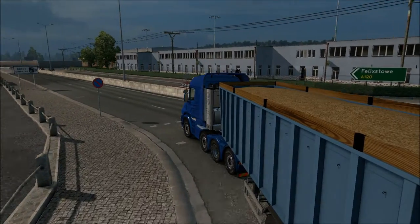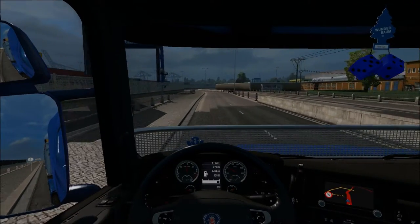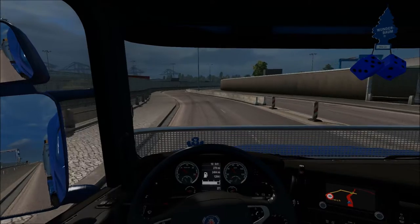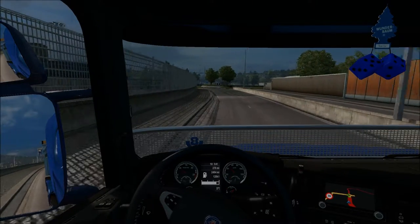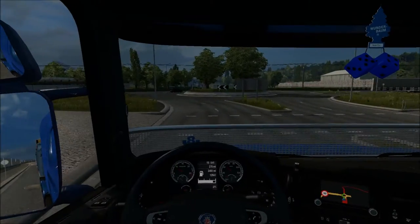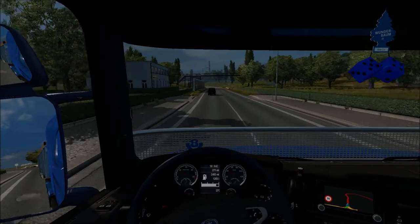But this trailer is really detailed for just a standard tipper trailer, like with the wood on the top and everything. It's really nice. I mean, Jad's Cat's trailers are just out of this world. The amount of effort he's gone into making them. Just keep to 30 down here, and then get in any speeding tickets. Straight over here. Let's go.